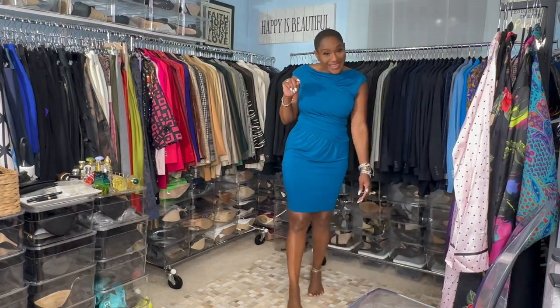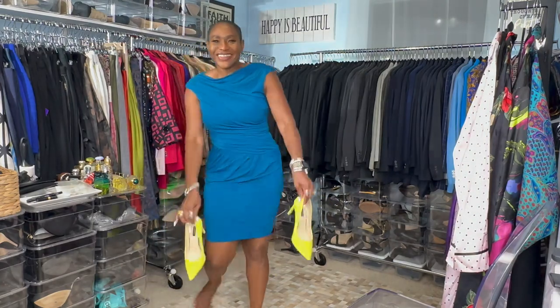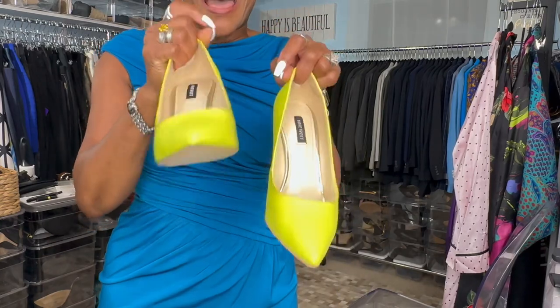And those who know me know this color. These are Nine West.